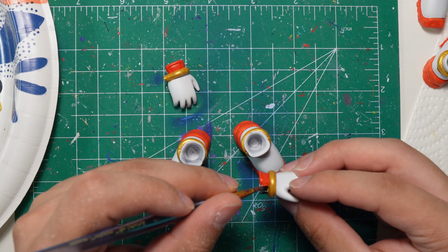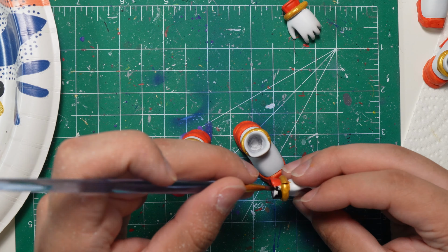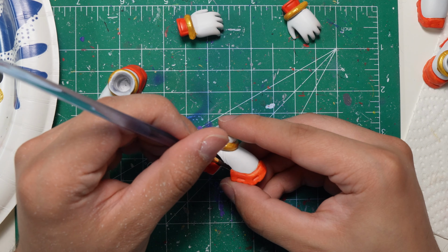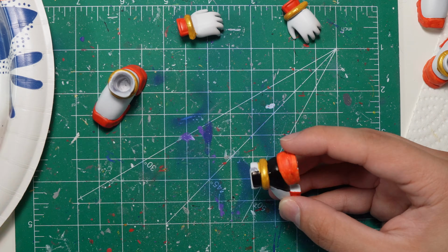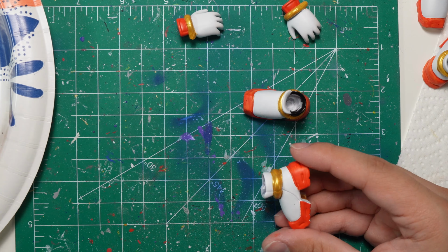After I finish the red, I get the black and I paint all the black parts on the shoes. I like to paint in order of lighter color to darker color, but it also just depends on what I'm feeling in that moment, what I want to paint.